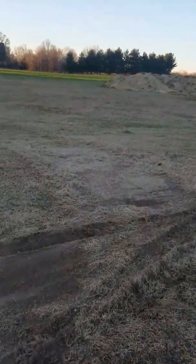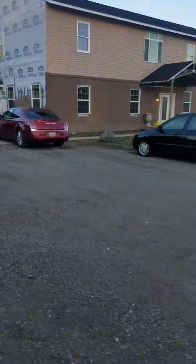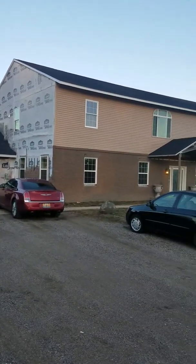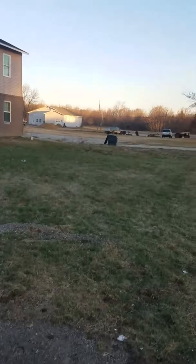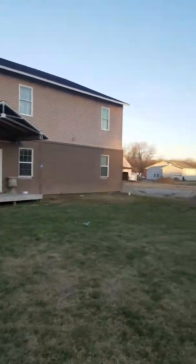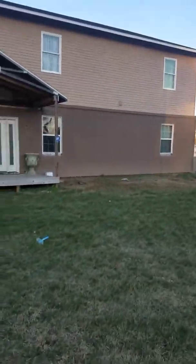Y'all see some of the inside of my house I've been building and everything. I'm working on my outside to finish that up. It's 5,600 square feet of house I'm building. You see, I sit on 7.5 acres of land. Still got a lot to finish up, working on other projects.